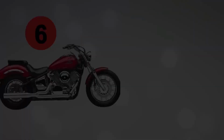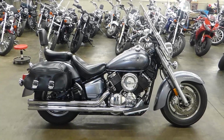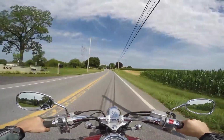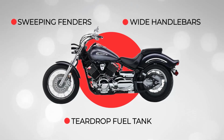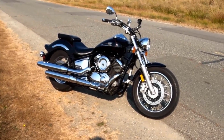Number 6. Yamaha V Star 1100. When Yamaha launched the V Star 1100, it aimed to capture the spirit of classic American cruisers while offering the renowned reliability that the brand is known for. With its sweeping fenders, wide handlebars, and teardrop fuel tank, the V Star 1100 looked like the perfect blend of vintage style and practical design.